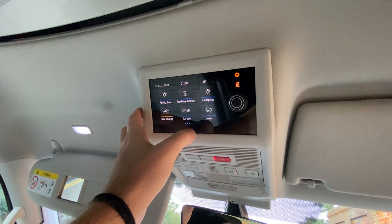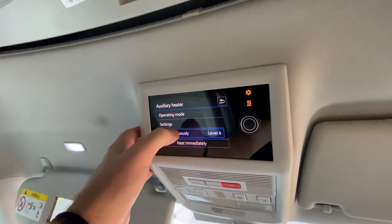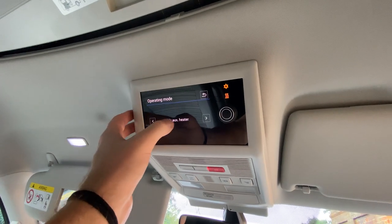Screen off, standard settings. So what we were doing was we had trouble with the auxiliary heater, so we had it last night set at a departure time of 6 a.m. and operating mode should be on air aux heater. So we went to sleep with the heater on like setting 8, and when we woke up this morning it was off and it was freezing, and it was stuck. It got stuck on saying please wait, and it would constantly keep saying please wait.